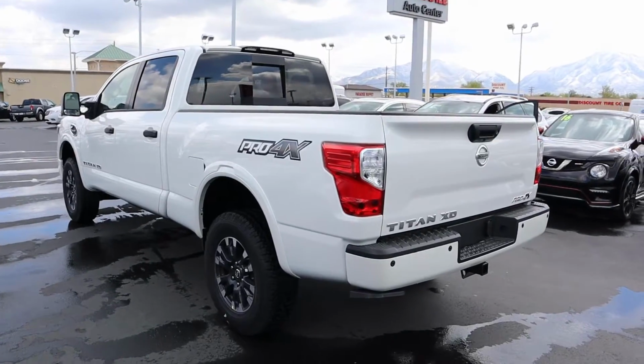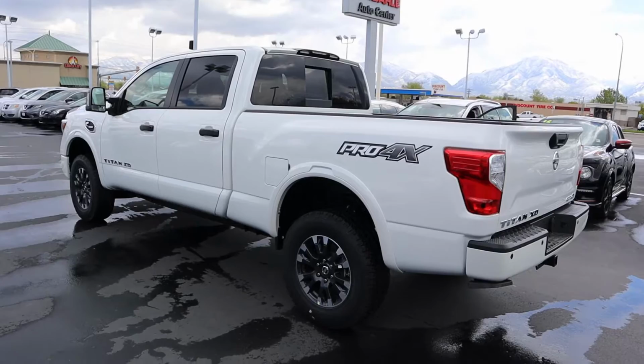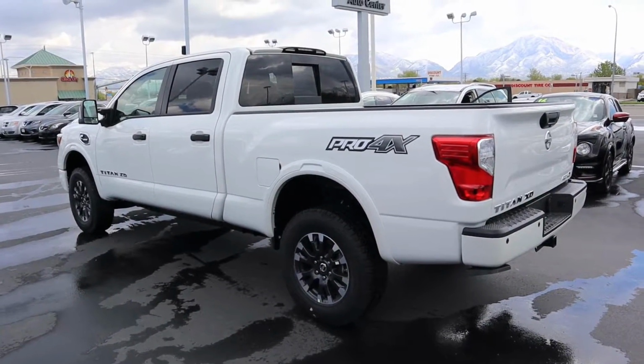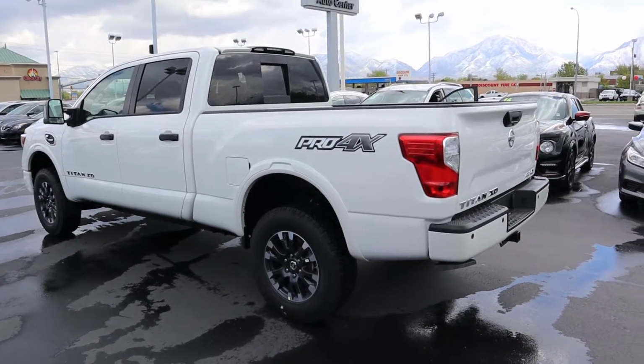And then I'm just going to give you guys kind of like a side profile so you can see the truck. This truck's absolutely massive. They kind of call it like a heavy half-ton, and it's for good reason. It's not quite a full-on heavy duty, but then it is quite a bit bigger than a half-ton.